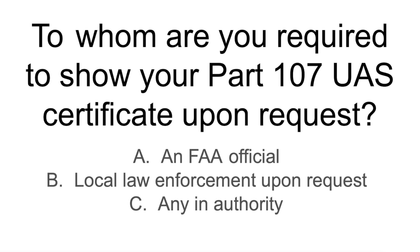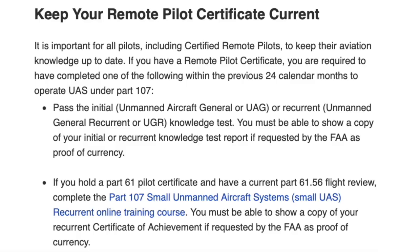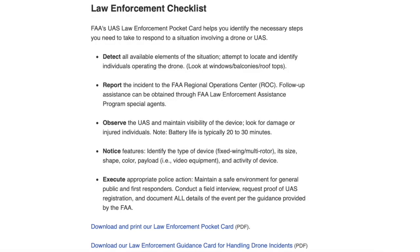The police officer might say, okay, do you have authorization to do this? Are you a commercial pilot? Are you a commercial UAS pilot? Well, are you then obligated to show them that little plastic card that the FAA has sent you, your little certificate? The answer is yes, you are obligated to show them that certificate. I mean, don't be a jerk. Just show them the certificate anyways. I mean, come on.